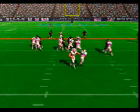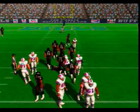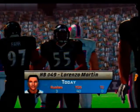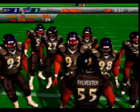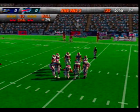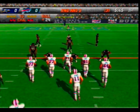Baltimore using three linebackers. Looking to run it here. Benson is there on the stop at the 24-yard line. You never know when you're going to find some room and break loose into the secondary. Ball on the 24-yard line.